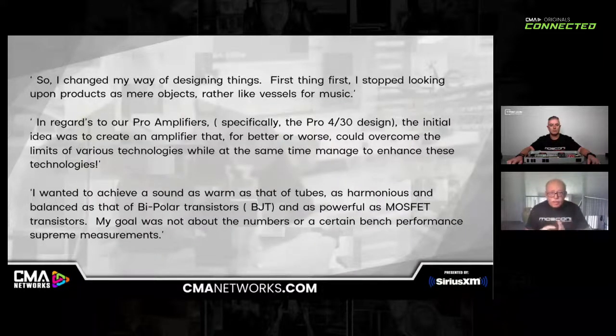And he changed everything. One of the things that he told me, amplifiers have always been just an amp, but it wasn't looked upon like a musical instrument. So he looked upon the amplifiers like a musical instrument. He wanted to overcome some limits in certain technology, like MOSFETs, for example. But yet he wanted to maintain some of the things that those MOSFETs could do, because we all know MOSFETs can produce a ton of power, but they're not exactly the best sounding output devices in the world when it comes to audio, quote unquote.